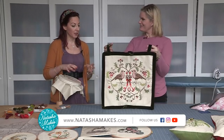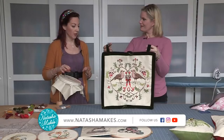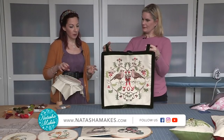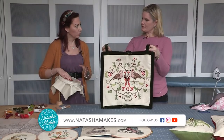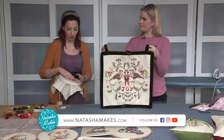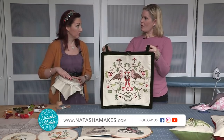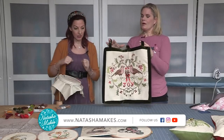So crewel work basically just refers to the crewel wool that you're embroidering with. We can do lots of things with that, any style that you like, and it's still crewel work. The thing to remember is that you want to use a reasonably heavy base. That's why we're using the linen twill, which is a heritage fabric. It's Scottish linen, woven in Scotland. Oh, beautiful. Really nice, sturdy, long-wearing.